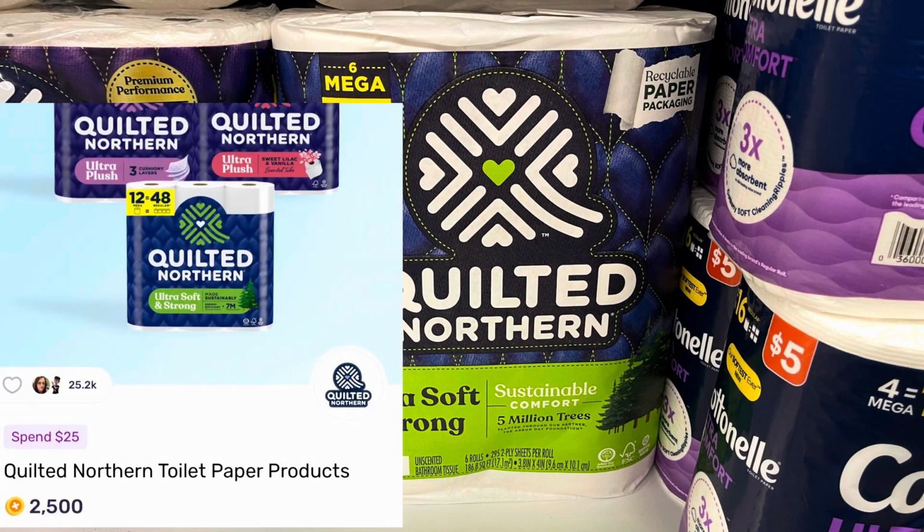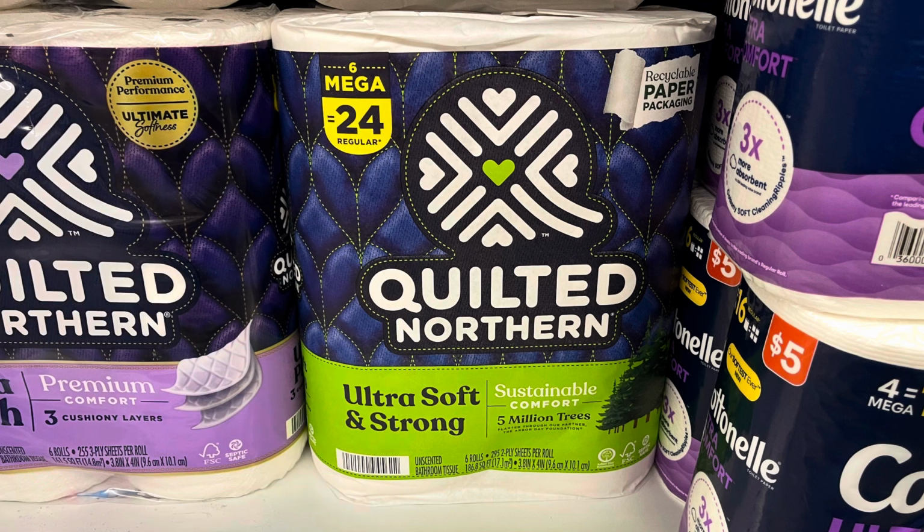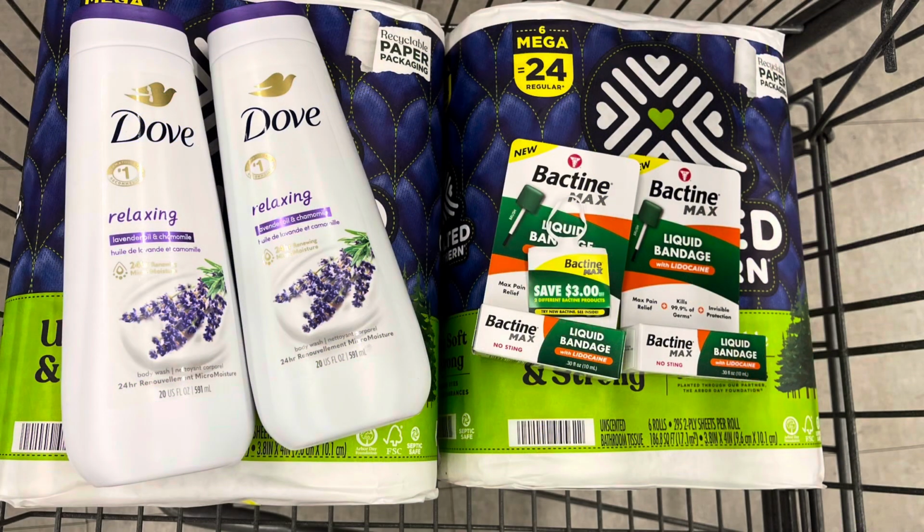But now check your Fetch accounts. On mine, I have spend 25, get back 2,500 points, which is roughly $2.50. So that will be tracking towards that Fetch bonus. I wasn't planning on picking up the Bactine. I originally wanted to pick up the Kellogg's cereal. I believe they're on sale 3 for $5.99. So I would have picked up 3 of them, submitted to Ibotta for 75 cents back on each one. That would make 3 boxes $3.74.